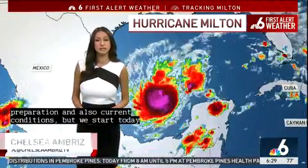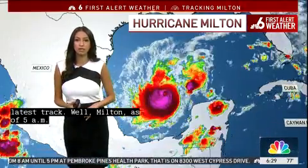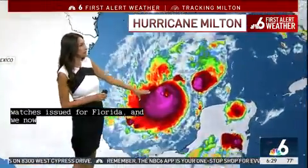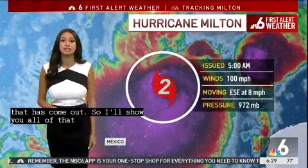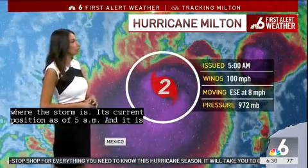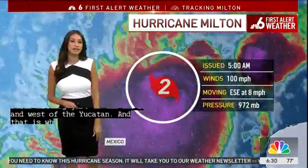Well, Milton, as of 5 a.m., some updates have come in. It's now up to a Category 2 storm. We have seen hurricane watches and tropical storm watches issued for Florida, and we now have a surge forecast that has come out. So I'll show you all of that in the next few minutes. But for now, here is where the storm is, its current position as of 5 a.m. It is still sitting just to the north and west of the Yucatan, and that is where winds max sustained up to 100 miles per hour, moving east-southeast at 8 miles per hour. Pressure is down to 972 millibars.